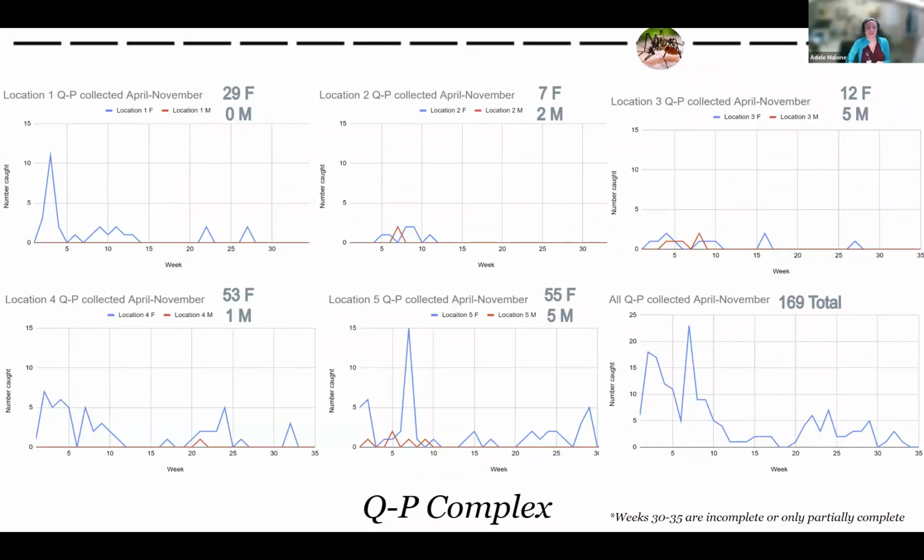Culex quinquefasciatus and Culex pipiens are very, very similar physiologically. So just looking at them, it's very difficult to differentiate them, even using taxonomic keys. So we do plan on sending out some samples to get them genetically tested so that we can get a clear picture of what is happening in Maricopa County.